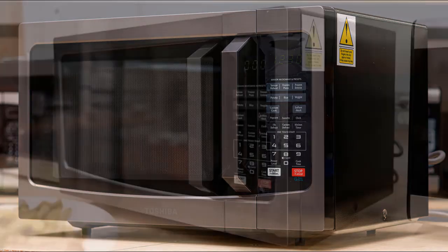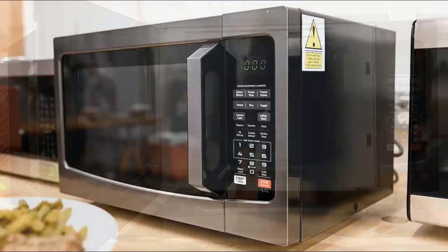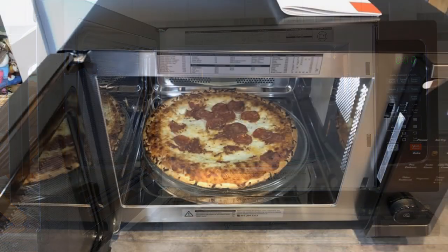During testing, the Toshiba Microwave popped almost all of the popcorn in the bag, and it was all evenly cooked without any scorched or burned bits. The microwave also had no trouble cooking a container of frozen macaroni and cheese evenly without any cold sections. This is thanks to its built-in sensor that automatically detects the humidity level of the food as it cooks to make sure everything comes out warm and ready to eat.